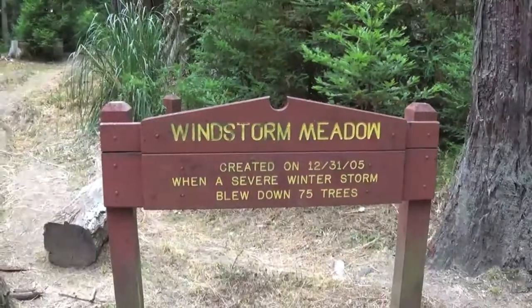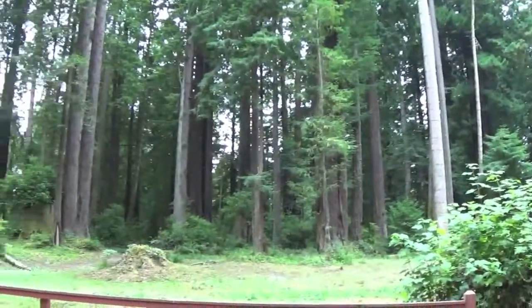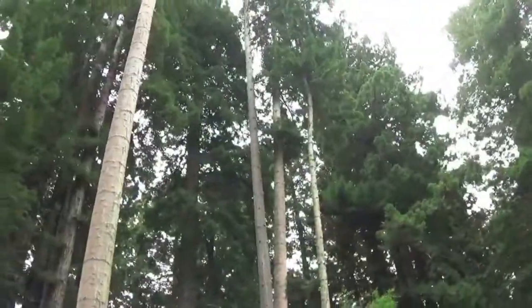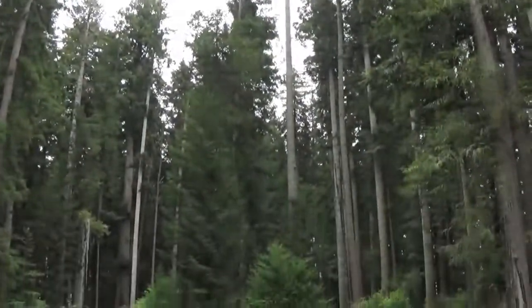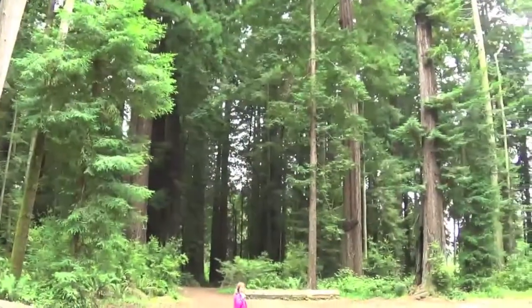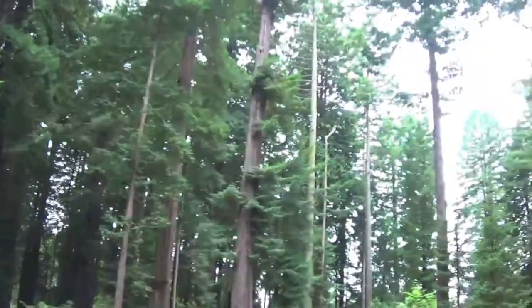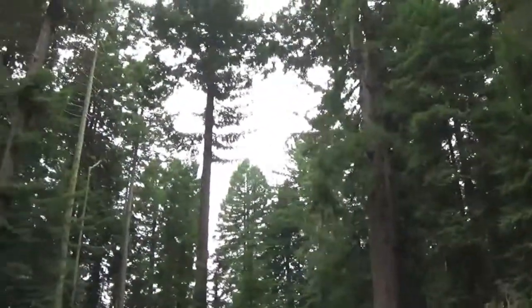This is a meadow that happened when 75 trees blew down in one windstorm. Looks nice and open now. You can see a lot of the trees here don't have any branches on their lower parts. It's actually killed some of them off whenever you get an opening, any sort of opening that lets too severe of sunshine into a forest. You can see forests like to be kind of deep and shady, and they protect each other. That's part of the reason why you paint a fruit tree white when you prune it a whole bunch, is so it's protected from the sunshine and doesn't get scorched. So that's one of the problems that trees face when they get exposed in a big way.